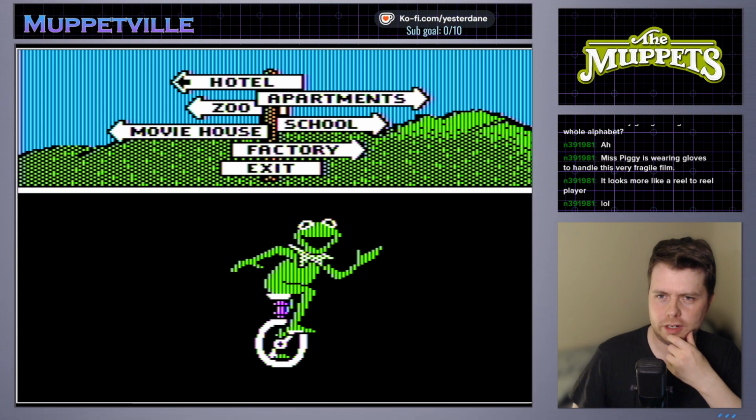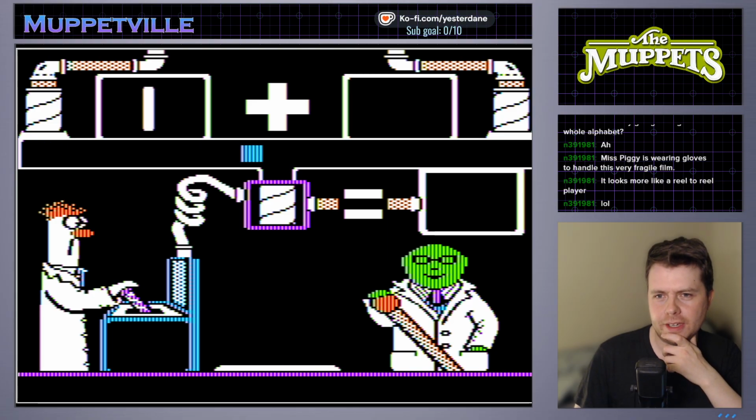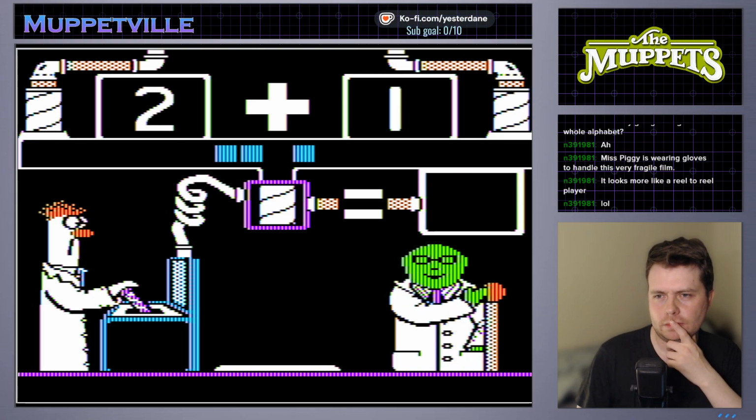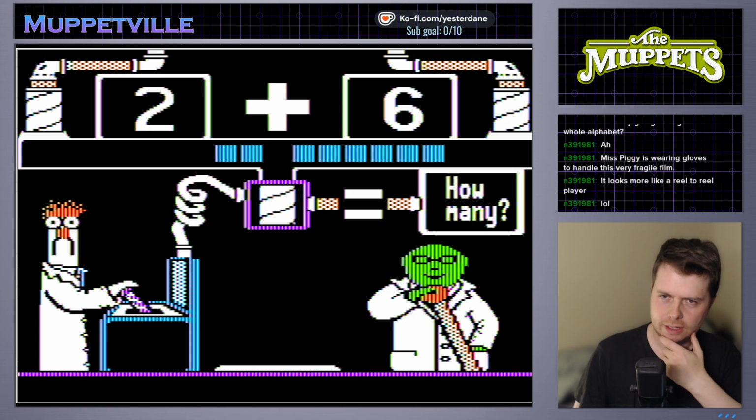Off we go. Right, last place in Muppetville we haven't been, the factory. Let's hope Kermit's not going to put us to work or something. Oh, it's Bunsen and Beaker. 2 + 1, 2 + 3. Okay, oh, it's changing. Alright, finally we get some maths. 2 plus 6 equals how many?